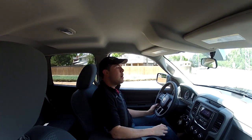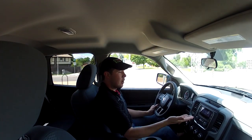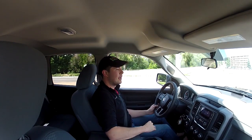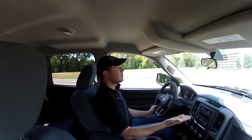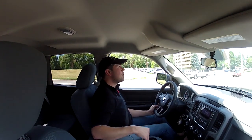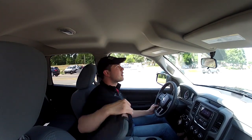line of the truck. But you do have satellite radio, and it's not a color screen, but it is a digital screen. So it does tell you what's playing and by who. It does have the media ports, which are here in the center console.